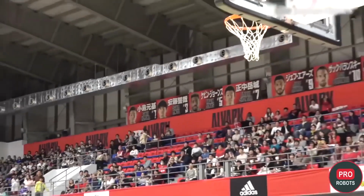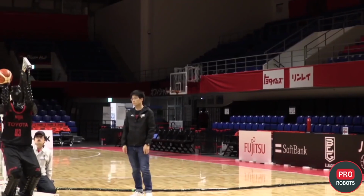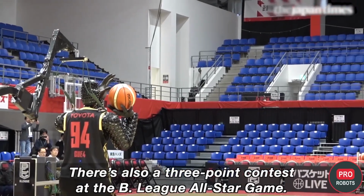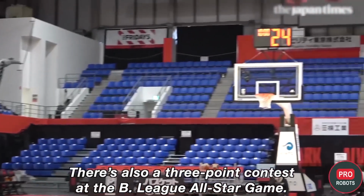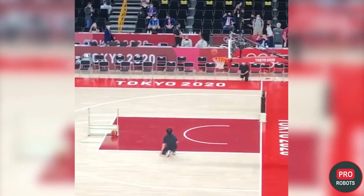Toyota recently showed off its Q basketball robot at the Tokyo Olympics. According to the company, the robot uses artificial intelligence computing to calculate the shot from anywhere on the court. And also, Q never misses. In this video, the robot stands at the end of the three-point line.